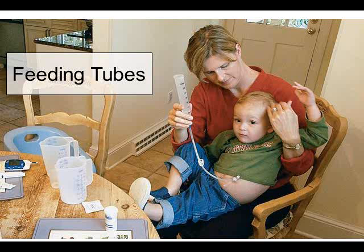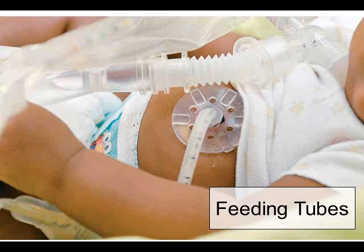In many cases, it's somebody who can't take nutrition through the normal route, through the mouth and stomach. Here's another example of a feeding tube. This baby's also on a ventilator and trached. This one just has a little bigger disc on the outside to help us pay attention to it, and it's the same sort of thing.